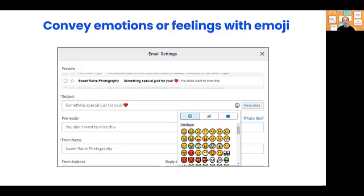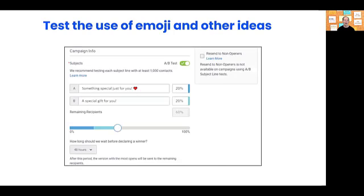So it's important to know that emojis will not work for every business or industry or even every email that you send. You may find that your audience just doesn't understand them, or maybe they just don't work with your message. So have any of your clients used emojis? Have you tried them yourselves? Have you had some success, or have you seen subject examples that didn't work out well?